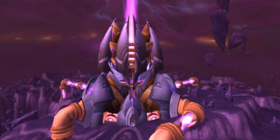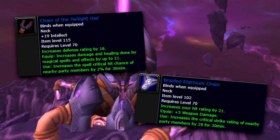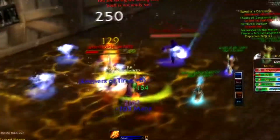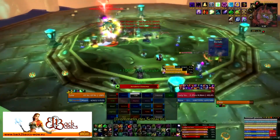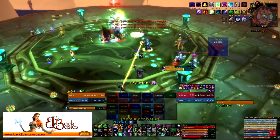Moving on to our last two, and I saved the biggest for last. We have the Chain of the Twilight Owl and the Braided Eternium Chain, with the Twilight Owl giving 2% crit to party members and the Braided Eternium Chain giving roughly 2% melee crit. This is pretty big for raiders, especially the caster one. I can for sure see the top guilds having their designated caster group have a rotation of these neck pieces going, so they can push out that much more damage.